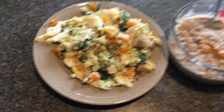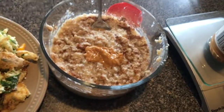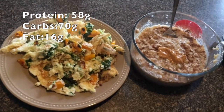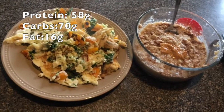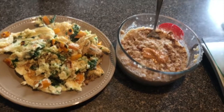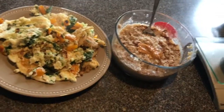So here's first meal. So egg white omelet with spinach and peppers, oats with peanut butter. I can put some cinnamon in there as well. So this is like the perfect first meal because it's a complete meal, as in it has good protein, good carbs, and good fat. So yeah, just a way to keep it clean, still a lot of volume, and you know, it'll definitely keep me full to my next meal. So yeah guys, stay tuned, meal 2 coming up.